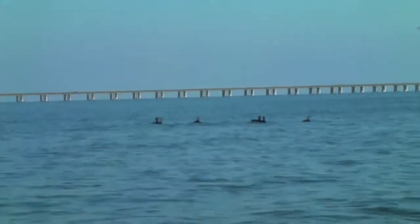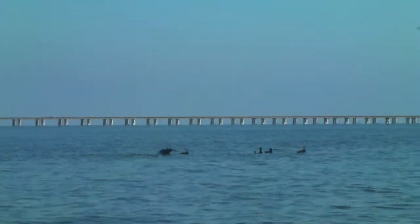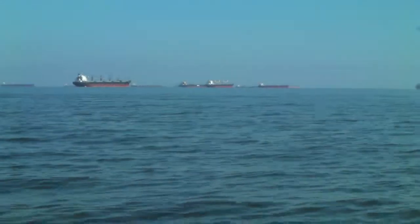Listen to those birds. Last week, there were 12 bulk carriers out there. Today, still 12.